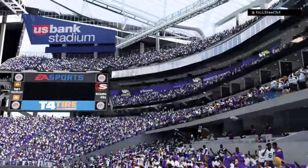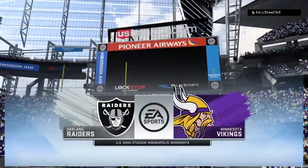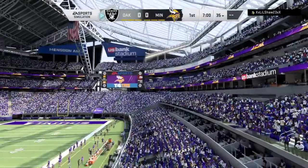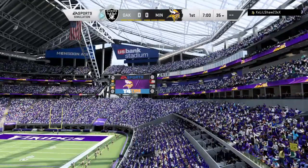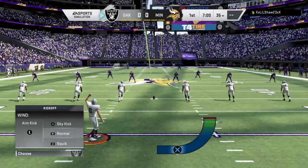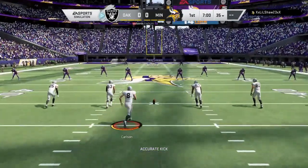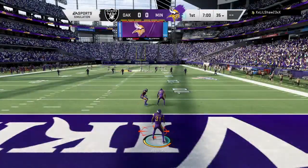Coach, a very warm day outside by Minnesota standards, but then again, it is still summer. Either way, the AC is working just fine at U.S. Bank Stadium in the Twin Cities. The scene a short time ago, this crowd decked out in purple, and they were in full roar as their guys burst out of the locker room. We're ready for football, folks, as the Vikings get set to do battle with the Oakland Raiders.